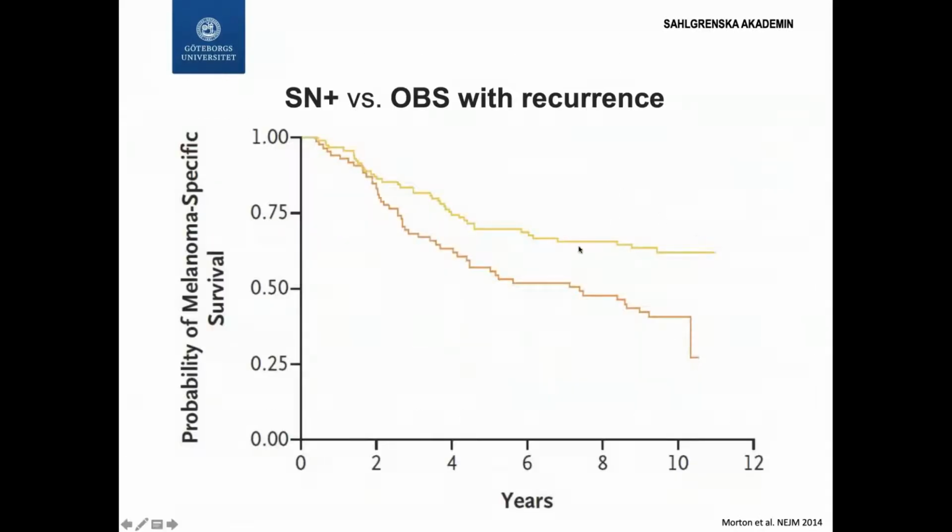But what they did, which is highly discussed and was not pre-planned, was they compared patients with a positive sentinel node, this is the yellow curve, and their survival, and they compared it with the observation arm that had a recurrence. And then they see that the probability of surviving is much worse if you were in the observation group with a recurrence. But this is very speculative and can be argued in both ways, actually.